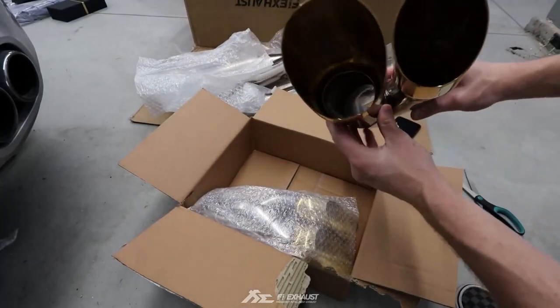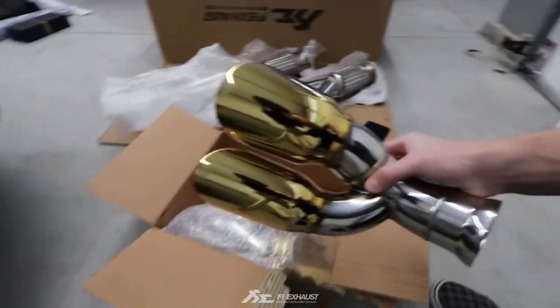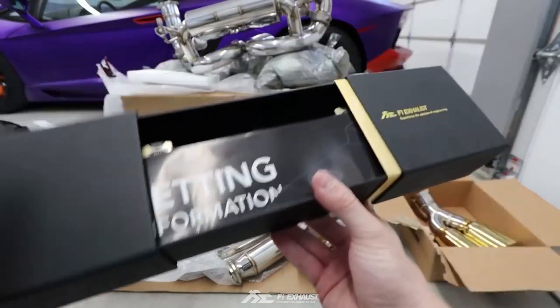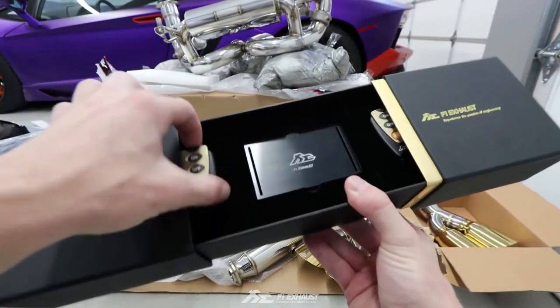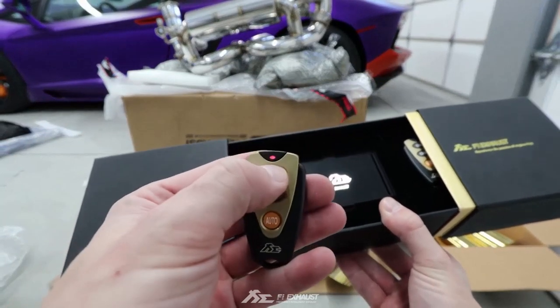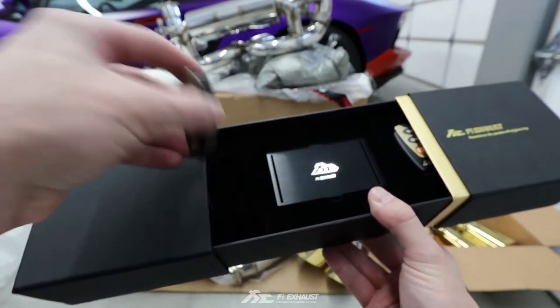That's gonna look insane. No way. So we have the gold exhaust tips. It's gonna look crazy on the purple. What? I know what this is. I know exactly what this is. We have Valvetronic. So when you want the exhaust to be really loud, you press the on button. When you want it to be really quiet, you press the off button. This is so sick.